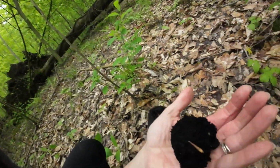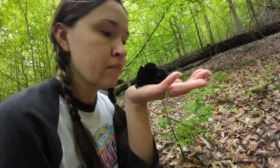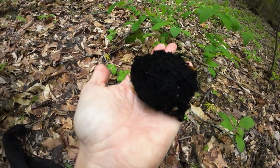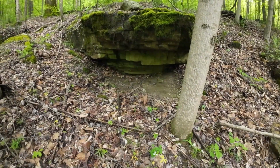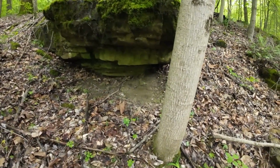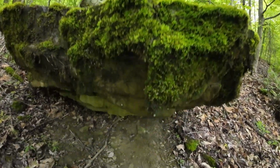So I found this interesting looking thing on the ground. Anybody know what that is? Smells like a mushroom. Found a cute little cave. Kind of.